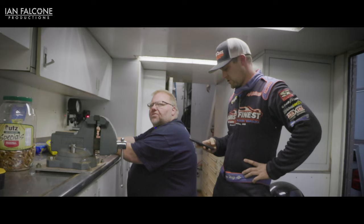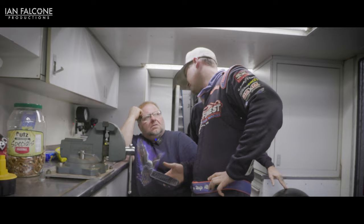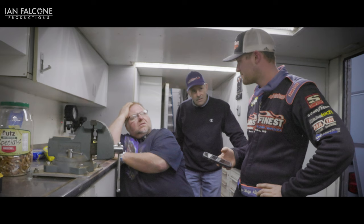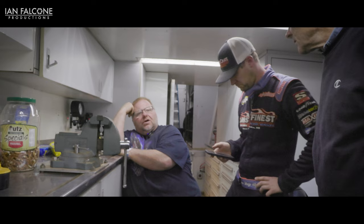Something? 31? 32, I think. I can't get no service. 35 I'm seeing. So that should be the fastest in the fourth heat. And how did they get into the redraw? Finish in the top five. Okay. So it's the fastest car in each heat gets in the redraw, and the heat winner, okay.